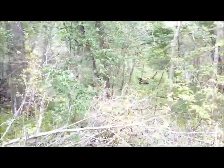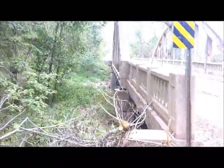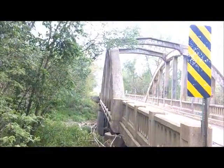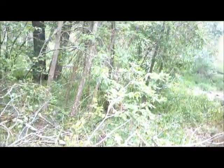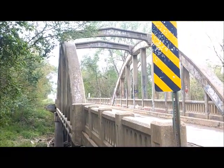If I can get over here and maybe catch a glimpse over here on the side. I don't want to get over too far. It's just pretty rough terrain, a lot of tree branches and that sort of thing. And I can kind of get it a little bit.